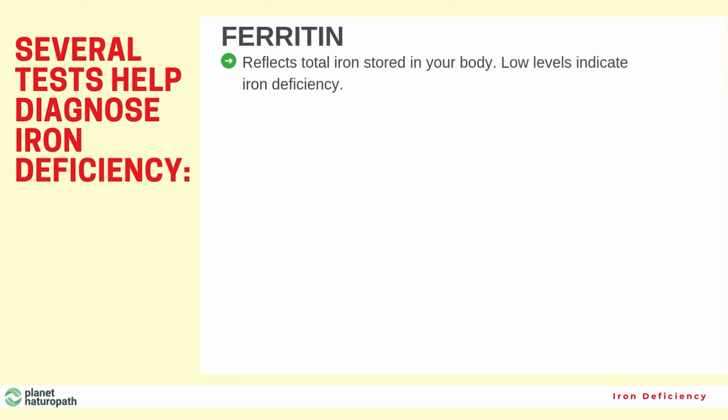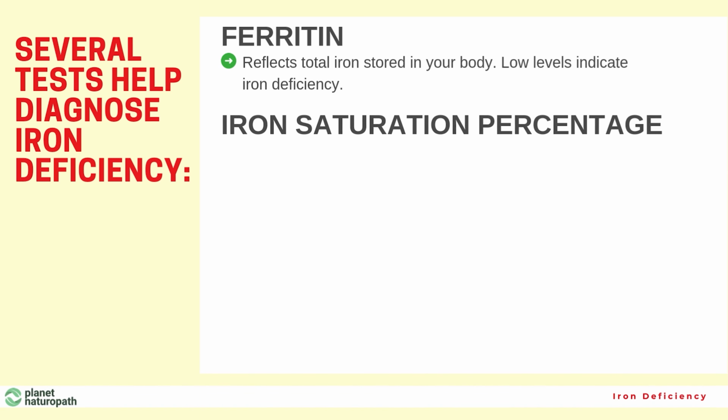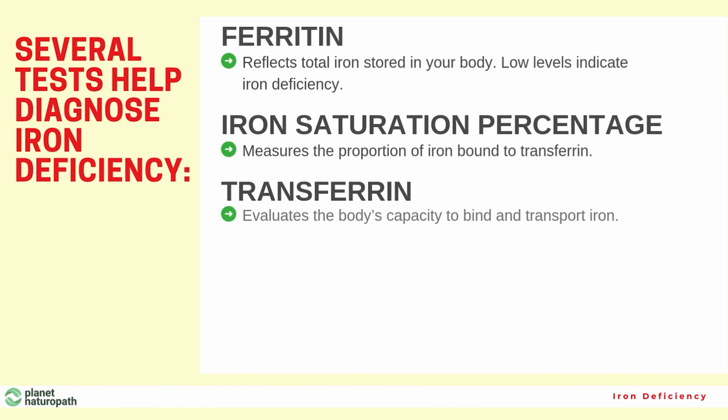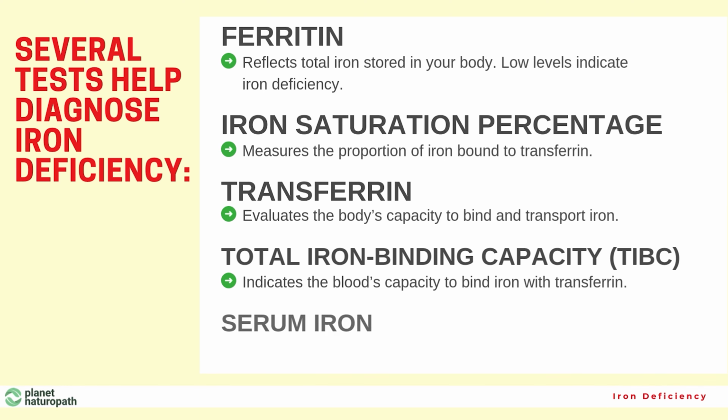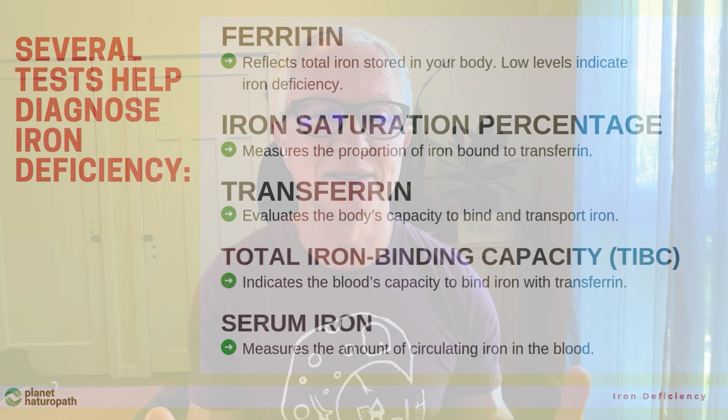Several tests diagnose iron deficiency. Ferritin reflects the total iron stored in the body. Low levels indicate iron deficiency. Iron saturation percentage measures the proportion of iron bound to transferrin. And transferrin evaluates the body's capacity to bind and transport iron. Total iron binding capacity indicates the blood's capacity to bind iron with transferrin. And serum iron measures the amount circulating in the blood. This is probably the least important marker.